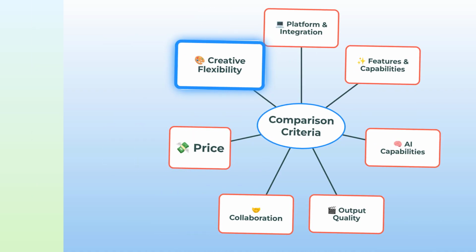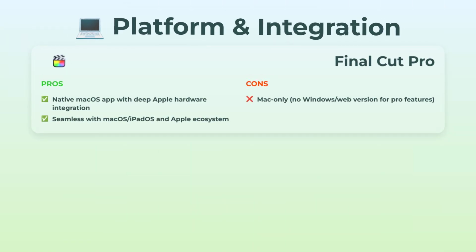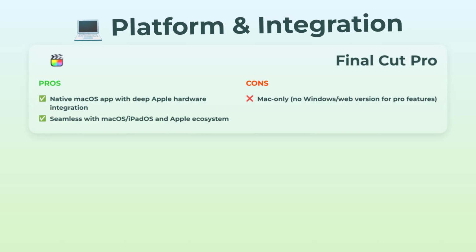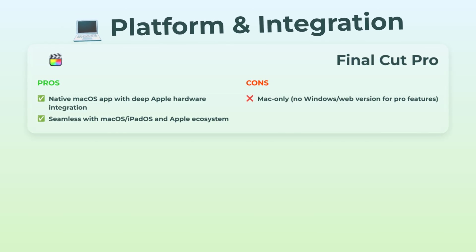Buckle up. All right, let's talk platform and integration. So, Final Cut Pro is super locked into the Apple ecosystem. It's a native macOS app, and if you have a beefy Mac or iPad, it takes full advantage. That's sweet if you're an Apple fan, but, and here's the catch, it's Mac only. No Windows, no web version, nada for pros who aren't on the Apple train.